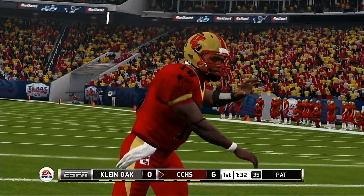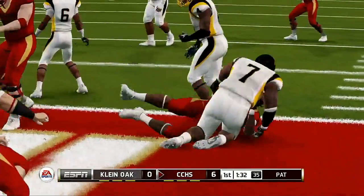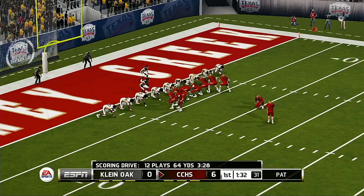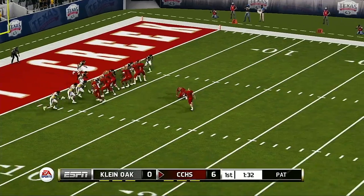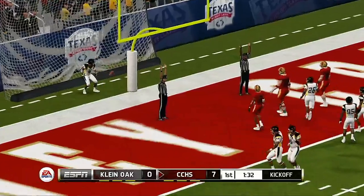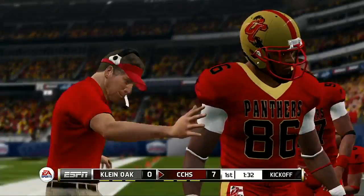That was a well-drawn-up play for the wideout. Yeah, they saw something upstairs. It led to a touchdown. You can thank the play calling there. Very impressive. Once he gets those jets on, there wasn't going to be anything that could stop it. And he hits the PAT. A 12-play, 72-yard drive, and they add 7 points to the scoreboard.